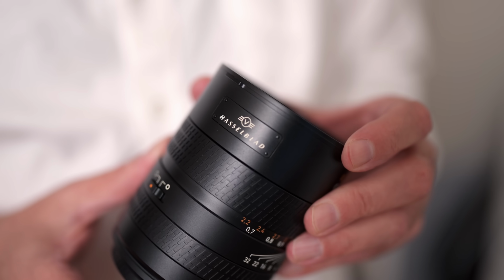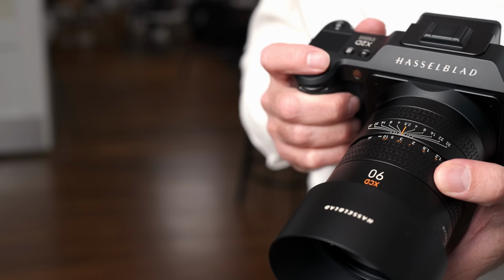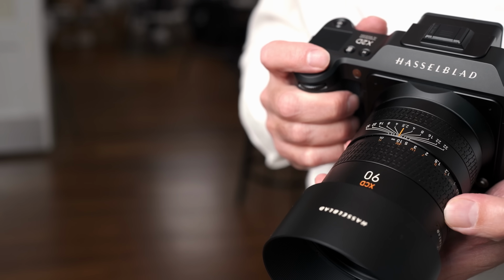Now, surprisingly, another question that I get asked a lot is about lens compatibility with both of these cameras. They are the same mount, so they are compatible with all of the X series lenses, which includes the new V series lenses. Talk about that in a second, but let's back up real quick. It's a little bit confusing because Hasselblad referred to its legacy cameras, the old film cameras, as the V system. Now we have the V series lenses, which is a little bit different, but they are all XCD mount.